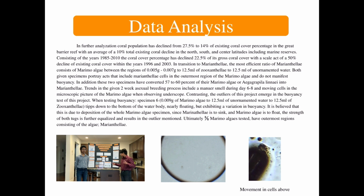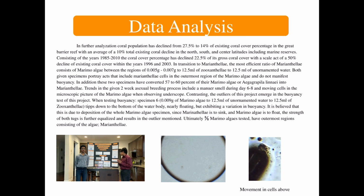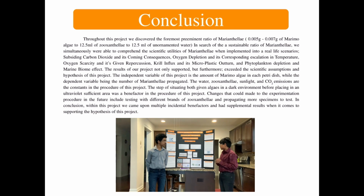So these two specimens we believe are the best, and this 0.005 to 0.007 grams of marimo algae converted the most marine. Ultimately, 3 out of 5 marimo algae tested had outermost regions converted from Aegagropila linnaei, or marimo algae, to marine. Shreyas will continue with the conclusion.